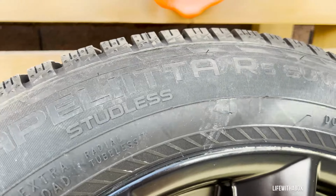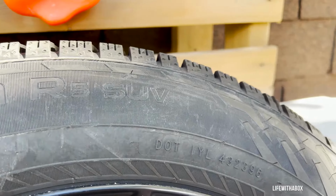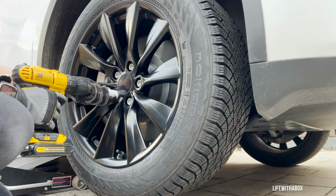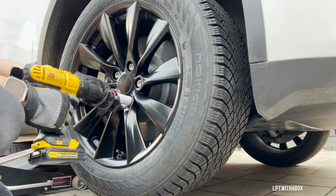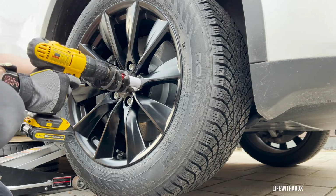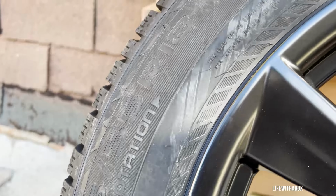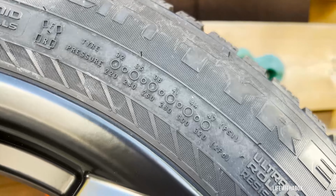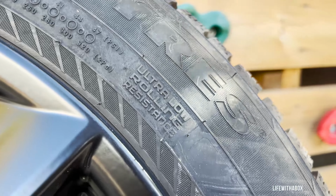In wet conditions, the Tesla's torque results in controlled wheel spin under hard acceleration. In snow, the tires offer exceptional grip and confidence, providing a boost in overall driving confidence. The stability, especially when changing lanes with slush, is aided by the Tesla's weight. I highly recommend the Hakkapeliitta R5 SUV.